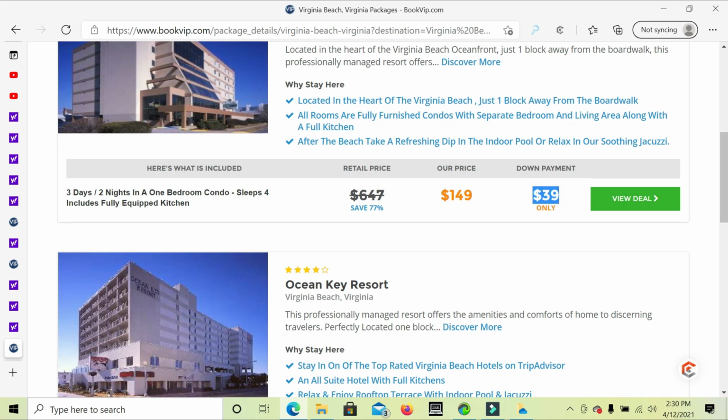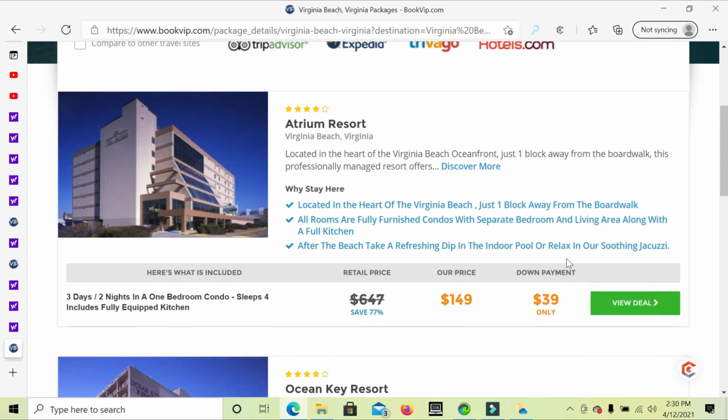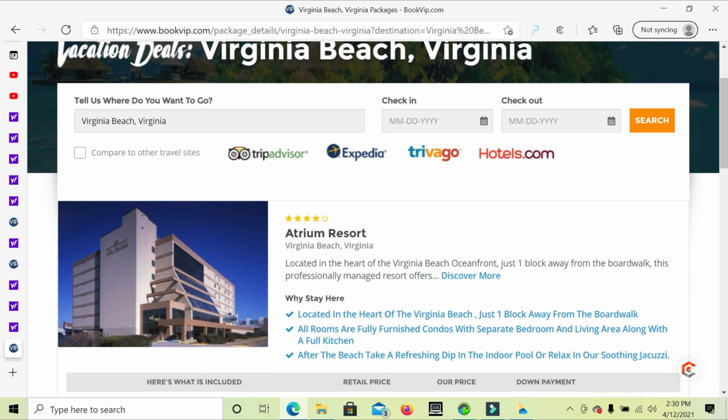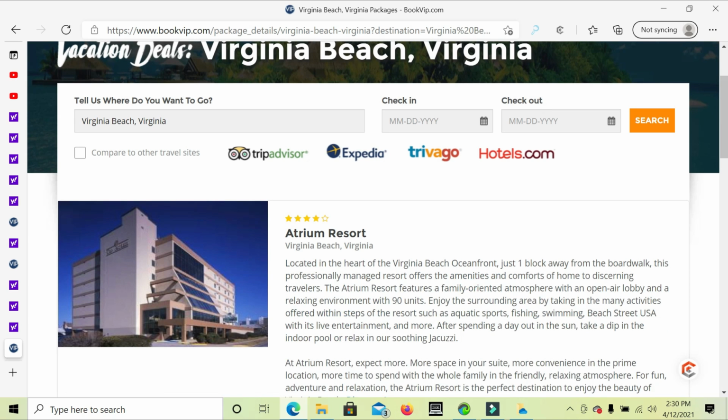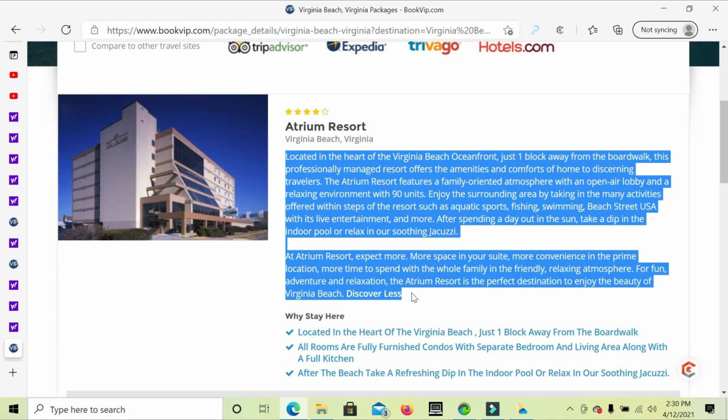Each hotel is telling you can reserve the date, book it for $39, and click on the view deal to purchase it later on. So remember, the $39 is just to reserve your date. Alright, so let's look at Discover More. Discover More basically tells you the fantastic amenities, meaning the luxurious things you'll find.